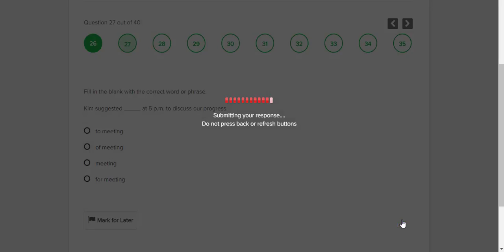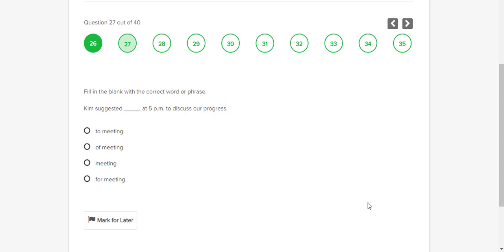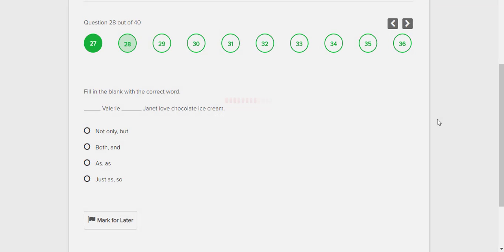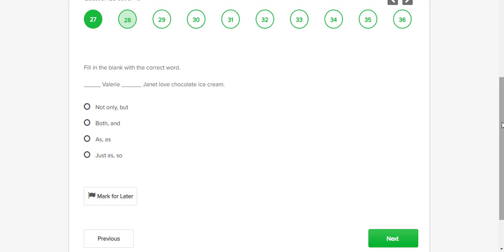So let's move next. Here our next question is, Kim suggested dash at 5 p.m. to discuss our progress. Kim suggested meeting. So here our option C is correct. So let's move next. So our next question is, dash Valerie dash Janet love chocolate ice cream. So here our right answer is option number B. Both Valerie and Janet love chocolate ice cream.